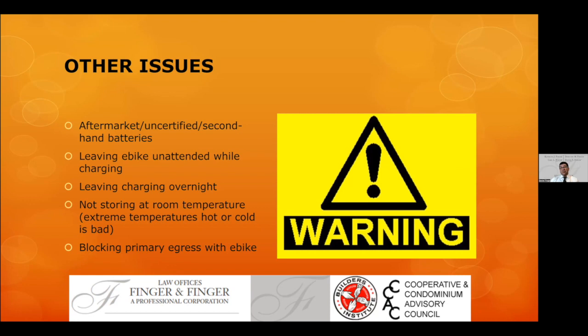If you store it either too hot or too cold, sometimes people might go away and leave the bike plugged in their apartment. They go away for a weekend, they leave it there, and then the heat goes off, or the heat gets on and it's too hot. So that can be bad.